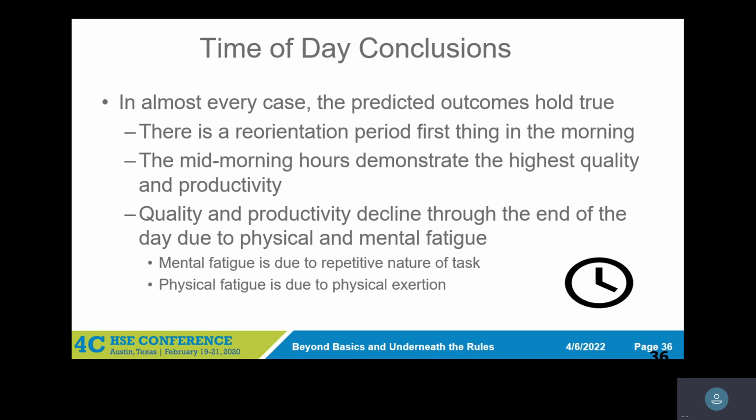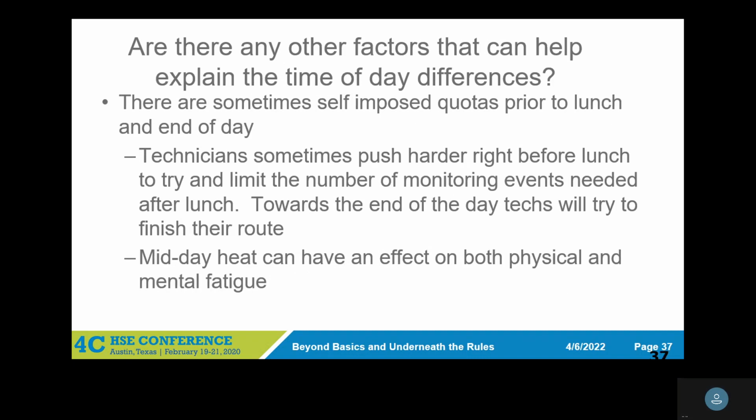So yeah, there's a reorientation first thing in the morning. And of course, quality and productivity decline throughout the day due to physical and mental fatigue, and then also wind patterns. I just mentioned a lot of times they push real hard, but a big part of it is at midday. Whenever it starts getting hot, your mental acuity decreases. It's hard to be as good whenever you're uncomfortable as whenever you're a lot more comfortable, when you're fresh in the morning.